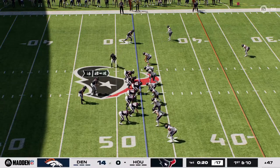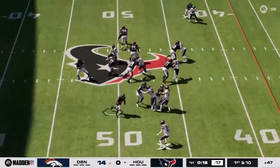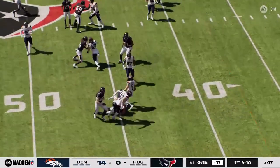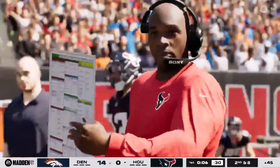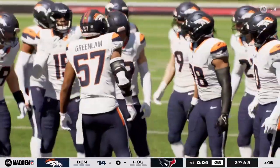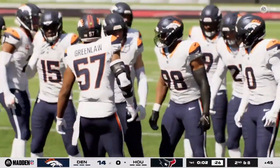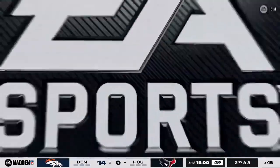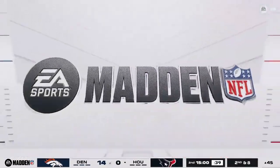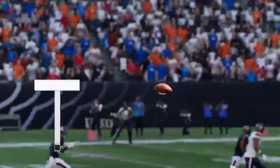They'll send a receiver here in motion right. They'll get an opportunity with it on the touch pass. And he's going to get this one down near the 45. Brings up 2nd and 8. 14-0 the score. This is the NFL on EA Sports.